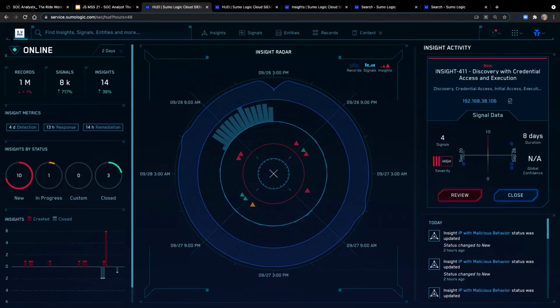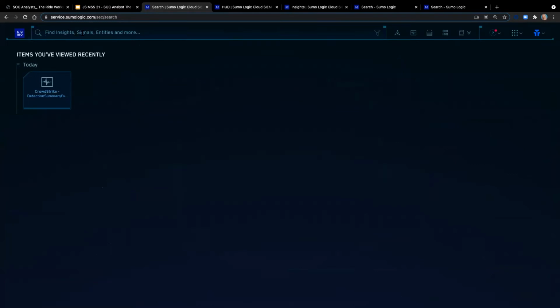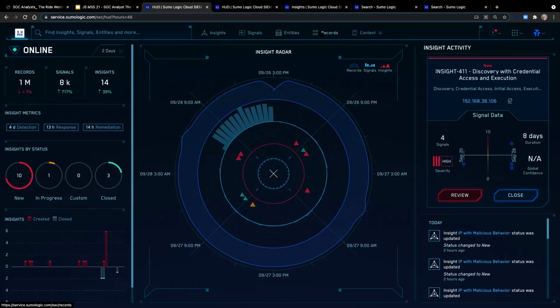Across the top, the Sumo button on the upper left-hand side will always get you back to the HUD display. If you want to search for a specific insight or something unique you want to take a look at, you can type it in the search area. Back on the HUD, we talked about insights, signals, entities and records. Remember the fidelity funnel, the massive reduction of records coming in and how we parse those into signals and into insights. There are different ways of accessing them. You can get at them at the top here: insights, signals, entities, records.